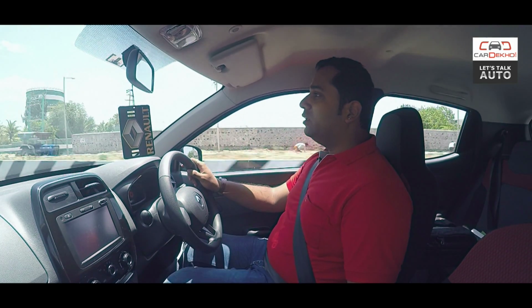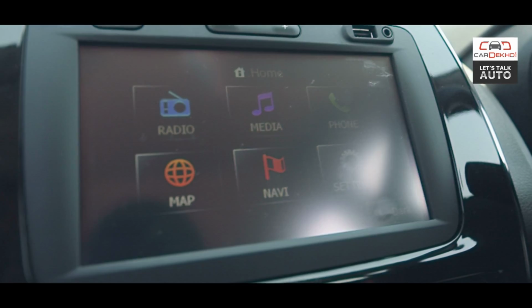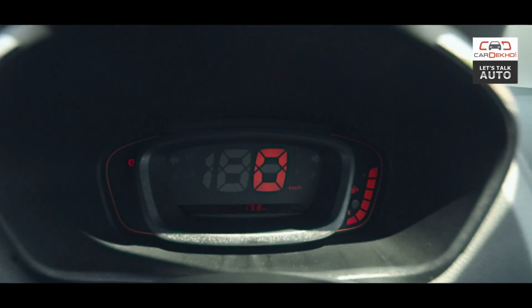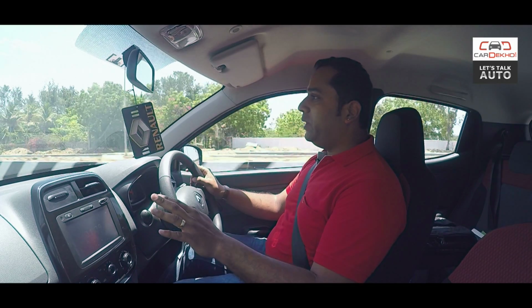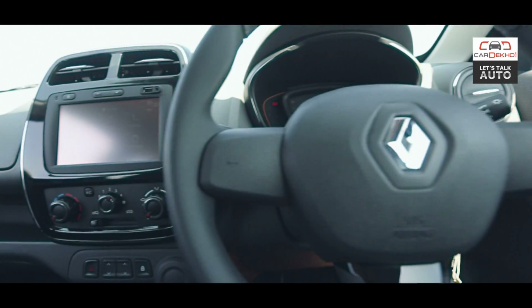Interiors are the same. That means you get the same touchscreen infotainment system with Bluetooth connectivity and navigation as well, a digital speedometer. And these are features that were unheard of in this segment prior to this. What I also like about the cabin is the way it's built. The plastics feel really nice. There's no panel gaps. Everything is nice and good to the touch.